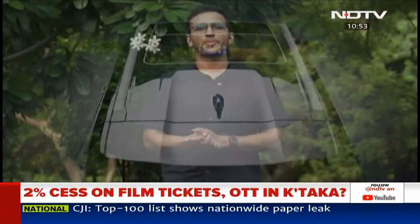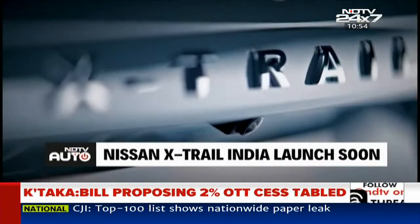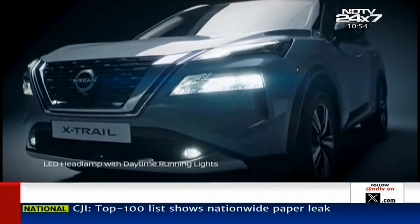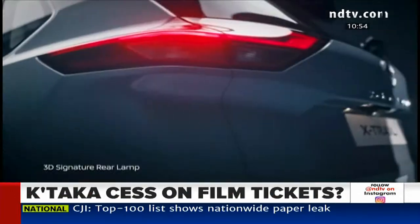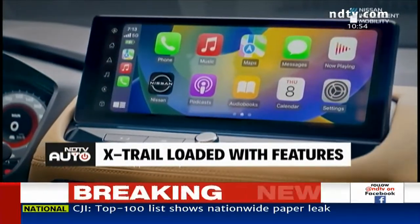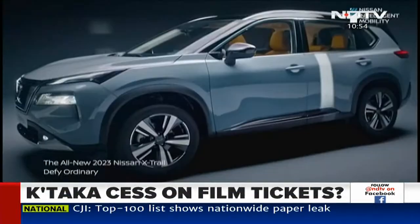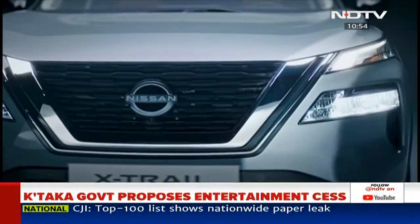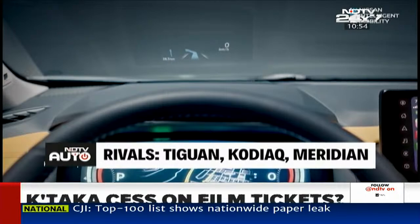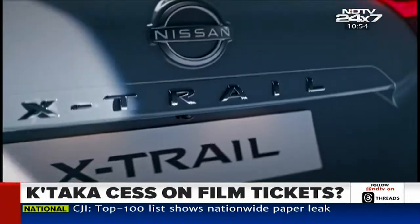The sleeping giant from Japan, Nissan, has also woken up from his long slumber. The brand is finally going to launch a new car in India, and it's called the Nissan X-Trail. The 4th generation model of the car gets a lot of road presence, a lot of feel-good features like Bose sound system, panoramic sunroof, floating touchscreen, and a lot more inside. This car will go up against the likes of the Volkswagen Tiguan and the Skoda Kodiaq. Let's hope this car also brings the X factor for Nissan in India.